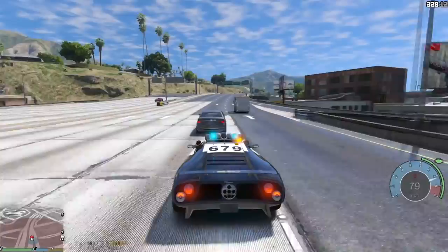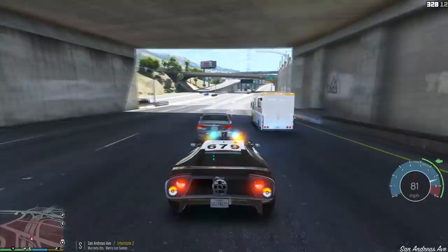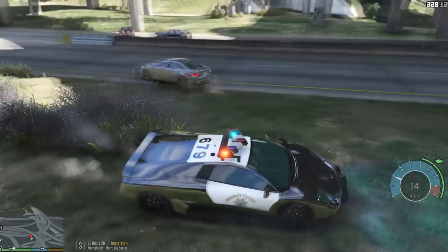The Infernus is crazy fast. But this guy does not want to pull over. We are about to start ramming him. I just don't want to hit this taco truck. Oh, what the hell? Try to lose me like this? This is what you're going to get. Man, this car sounds amazing. Whoa! Excellent pit maneuver. And, man, I even love the headlights. We got HIDs over here.